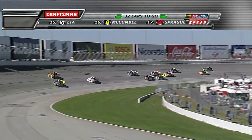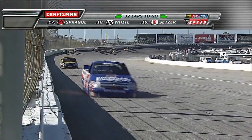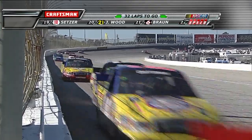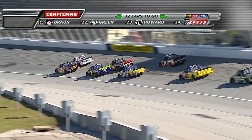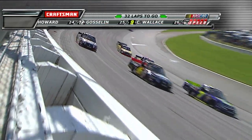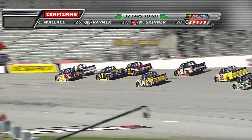Those trucks are three wide there. Kyle Busch is in the middle of that somewhere on those older tires. And Phil, we talk about how important tires are. He's giving up a second a lap right now. He ran a 33.20 and the leader ran a 32.13. So big deficit now. He's hoping to take advantage of some fresh tires later.